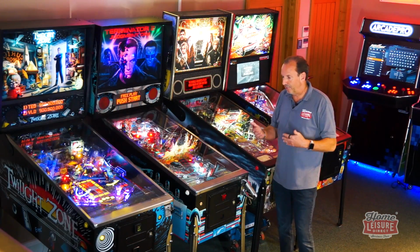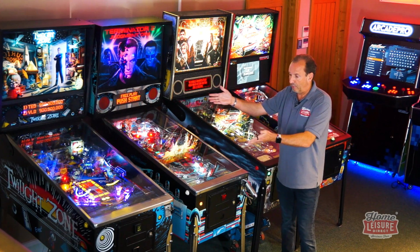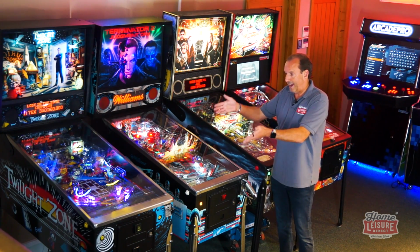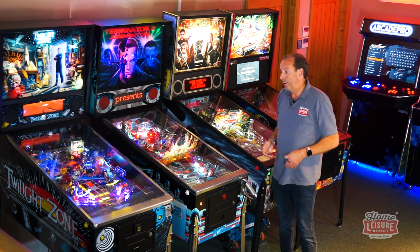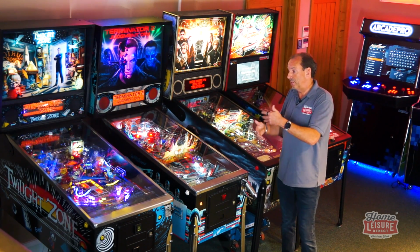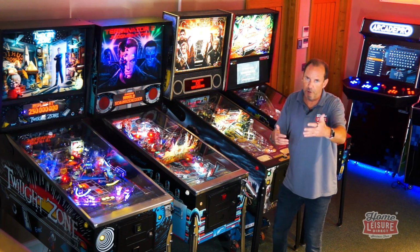Some of the hard to find ones like Twilight Zone, this particular one's in amazing condition, and we've already had two customers down to see it. We've only had it in here for a day because those guys are waiting for Twilight Zone and it's in mint condition. So that will probably sell very quickly. So hopefully you kind of get what I'm saying.